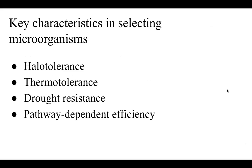A couple of factors that are used in selecting these microorganisms include halotolerance, thermotolerance, drought resistance, and pathway dependent efficiency. So halotolerance is salinity tolerance, and a lot of these organisms have different selectivity for sodium, and we see that through the different selectivity in the channels.